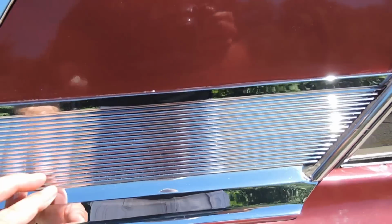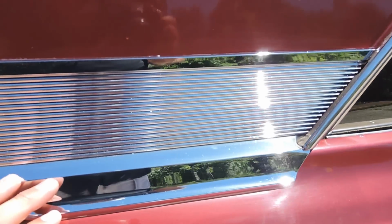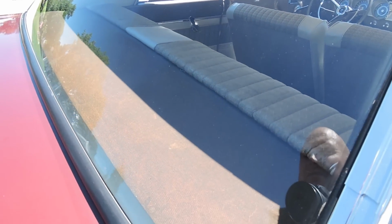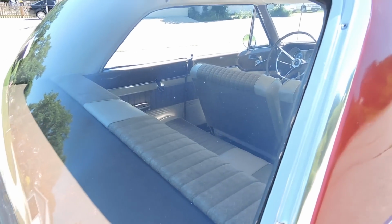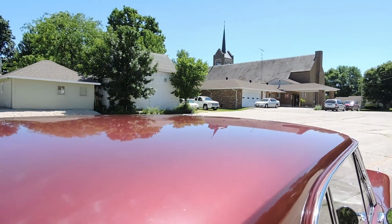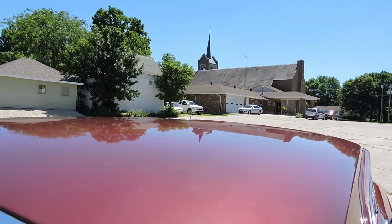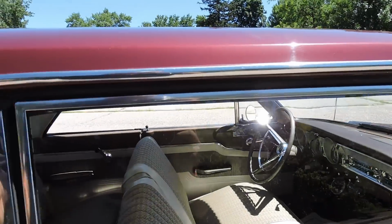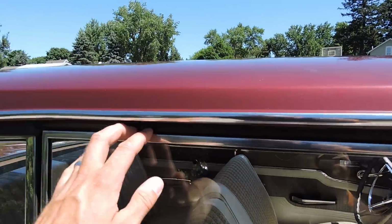Chrome's got a few little pits and a couple little issues here, but all in all, still has a good shine around there. Back glass, back shelf is excellent still. Top of the back seat looks nice. As we look over the top of the roof, there's no hail damage or any dings, anything like that. Very nice and clean. Our rubbers fit really nice up to the top of the doors here.